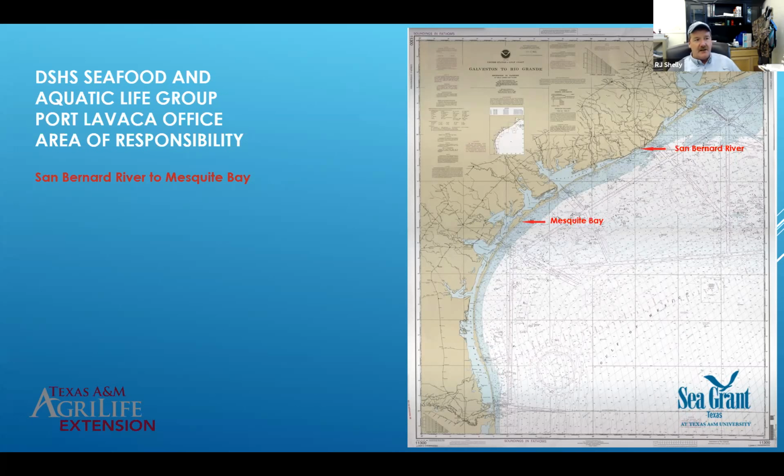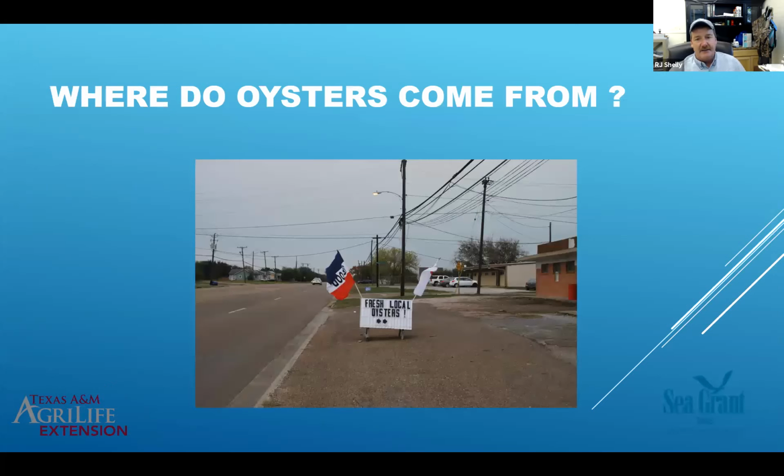The Port Lavaca office handles Mesquite Bay to the San Bernard River. There's an office in Bay Cliff, and they handle from the San Bernard River to the Sabine River. And then there's an office in Corpus, and they picked up Carlos Bay to the Rio Grande. A lot of people that are not connected with the oyster industry don't even realize that these activities take place.